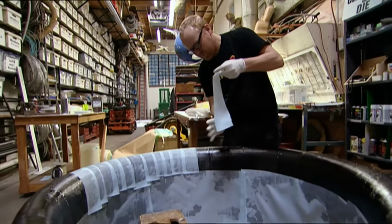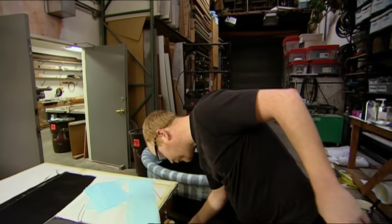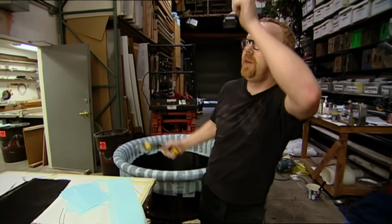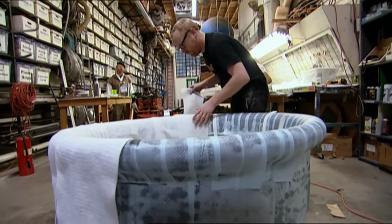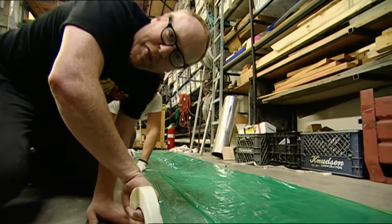My back is killing me, though. It's like a real workout noise. Moving around, bending over, turning around, doing this. Finally, absorbent cloth to soak up the excess resin. God, I hope this works.